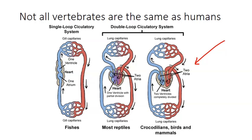Fish are even more immature. They have a single loop system. It doesn't go through twice. It simply goes from gill capillaries through the heart, back through some more gill capillaries to the body, and back again. So it's just like having your two lungs still, but the heart's a one-way trip. It just keeps pushing it right around in one go, and it's very simple.